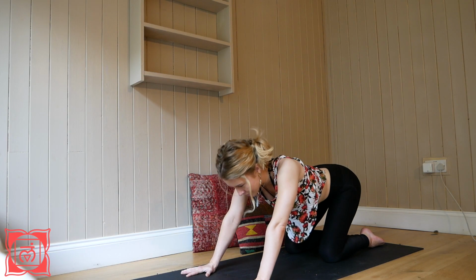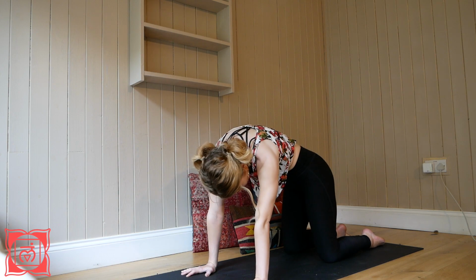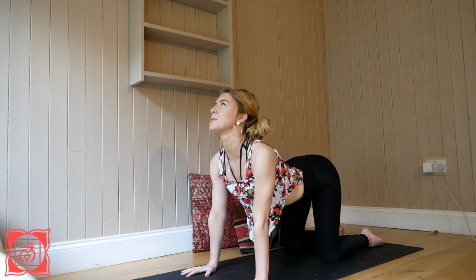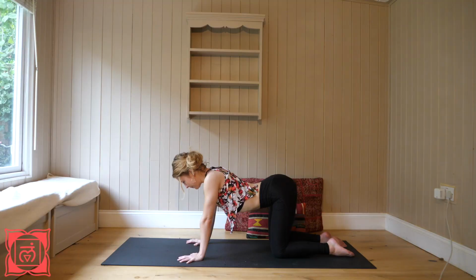Taking these cat-cows in your own time, exploring your way, feeling out your body, feeling how it's talking to you today, whether it wants to take things easy or wants to maybe get deeper into these little twists and turns that we're taking together on our mats.